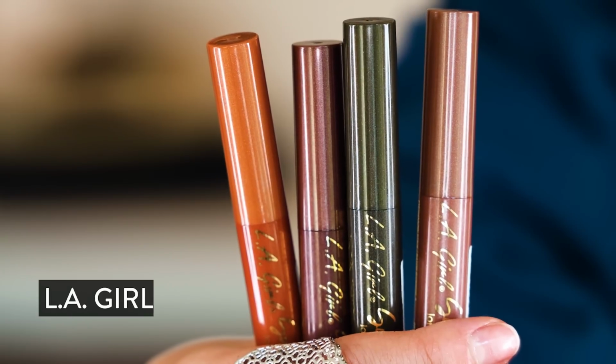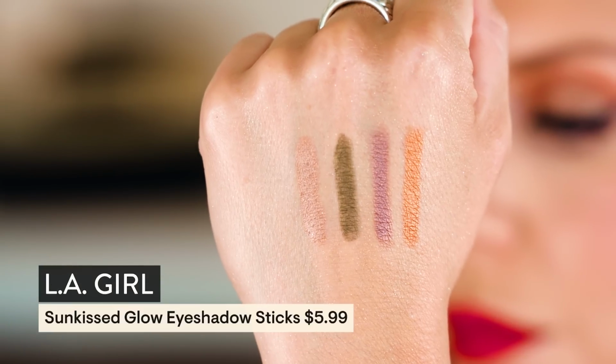You know what's weird? I'm wearing all of this makeup and I'm like not done. Like I just want to keep putting more on. I am done, but I'm not done. I could sit here and just chit chat with you guys for a while and be like, what else should we do? Maybe we should do the LA Girl Sunkissed Glow Longwear Shadow Stick, because I don't know, maybe my lower lash line needs something.